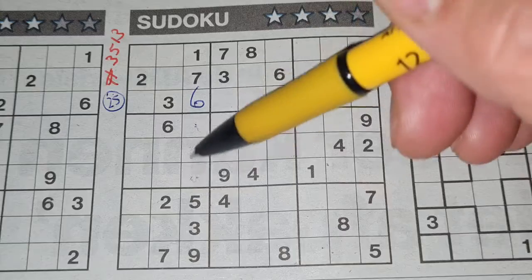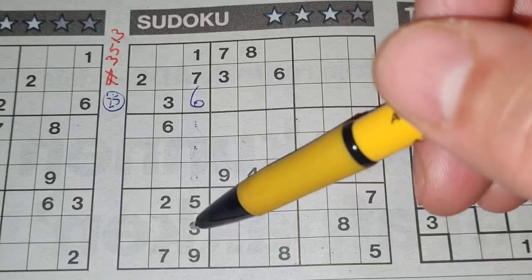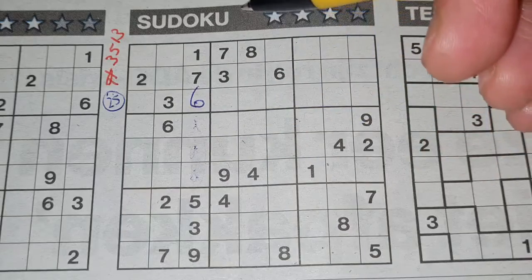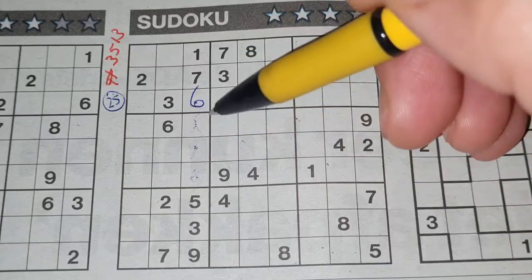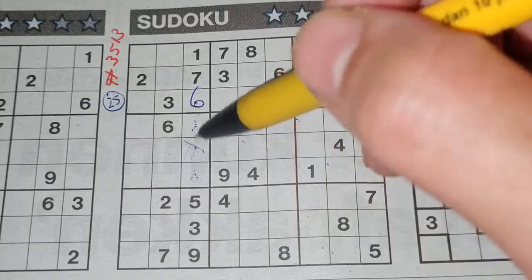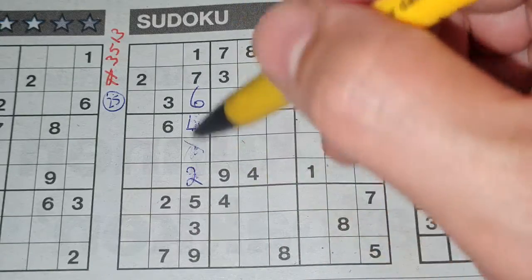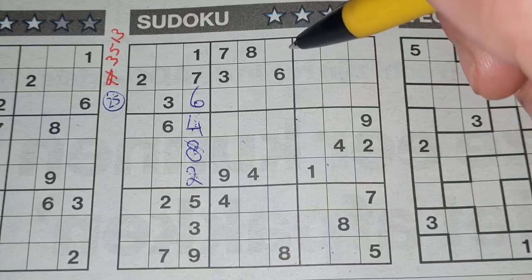Then 3 missing numbers in the third column. Those missing numbers are 2, 4, and 8. And look, we have a 2 and a 4 in this row, the middle row. So no 2 and a 4 in this box. The 2 and a 4 goes in those 2 boxes as a pair. We see here 4, no 4 there. 4 should be here, and the 2 goes there. So 1 digit left in the third column for the number 8. Alright.